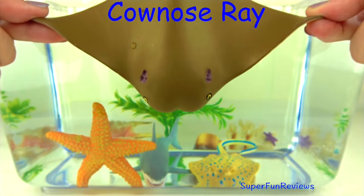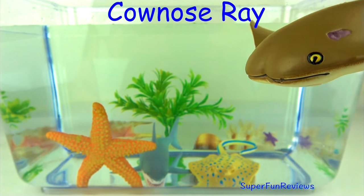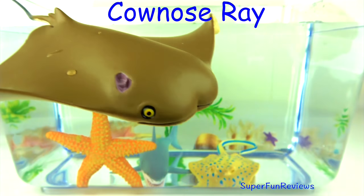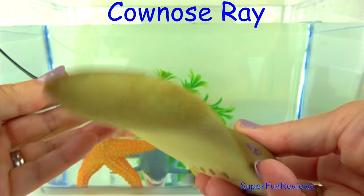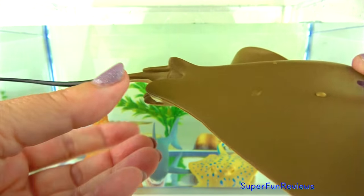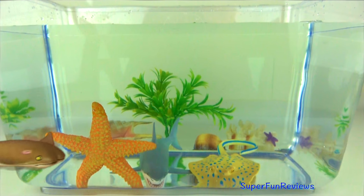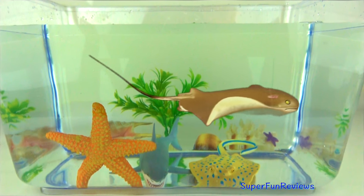The cow-nose ray. They're related to sharks and skates. They have an excellent sense of smell and touch, as well as electroreceptors on their snouts to help locate prey. They have been seen jumping clear out of the water and landing on their bellies with a loud smacking sound.